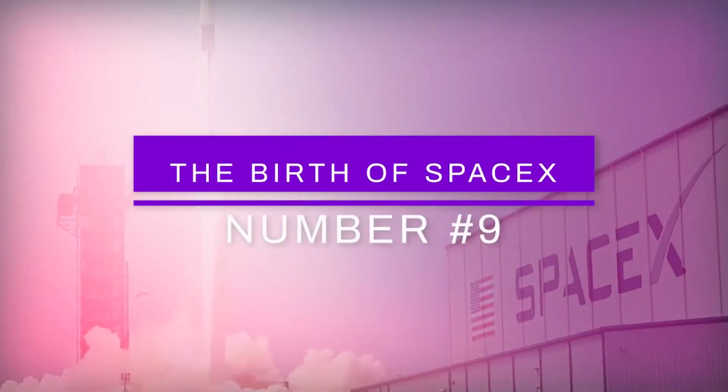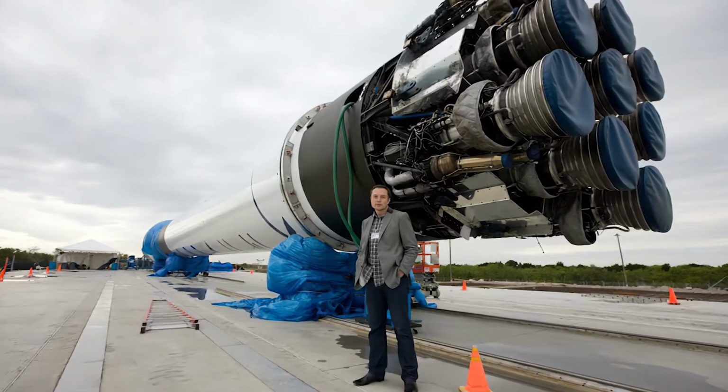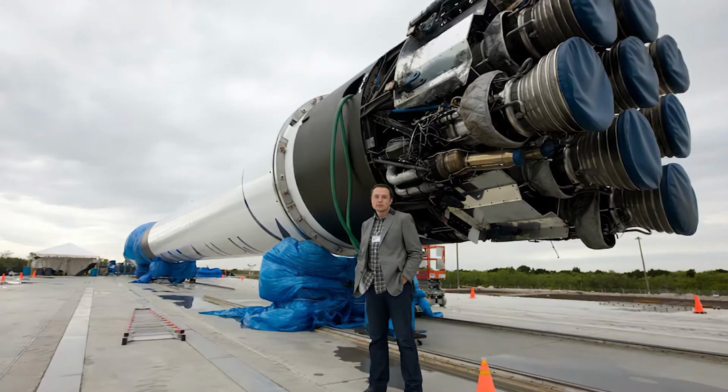Number 9. The birth of SpaceX. To fully understand how SpaceX makes their rockets, we honestly have to understand how SpaceX was made in the first place. And that all begins and arguably will end with Elon Musk. Elon Musk is one of the richest men in the world, and a man who truly believes in trying to make space travel not just the future, but the present. He founded SpaceX in 2002 to try to make space travel better, cheaper, and more accessible, and beyond.